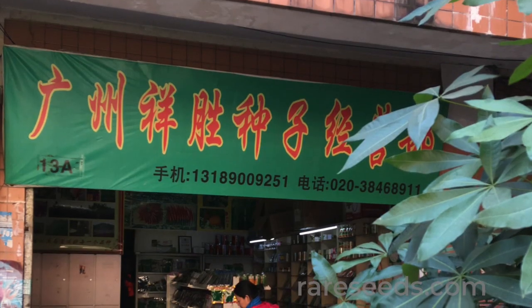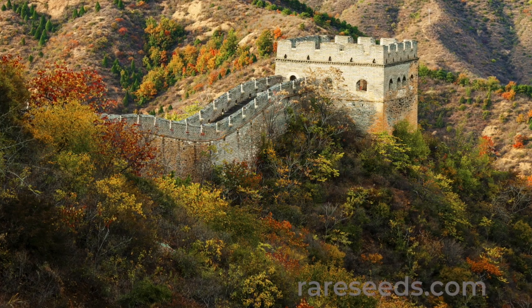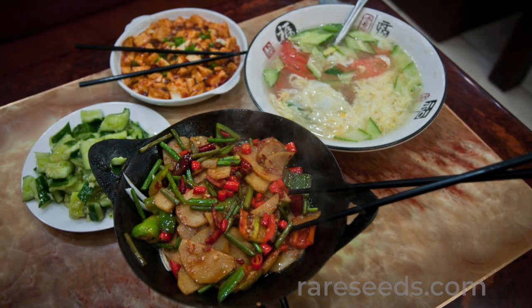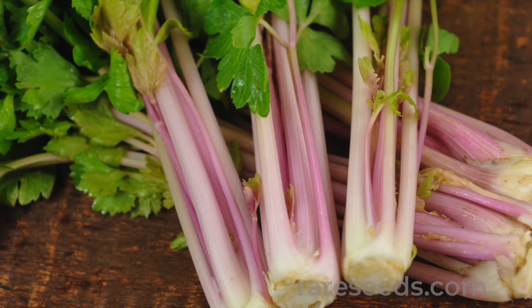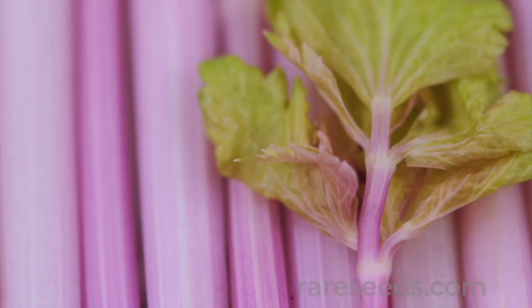Celery is a beloved crop in China, and it's been cultivated since the days of the Han Dynasty about 2,000 years ago. It's an important part of many Chinese soups and stews. Both the white and pink varieties are adaptable and easy to grow, making them a superior choice over the European types so often found in U.S. grocery stores.